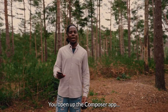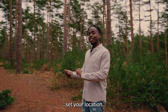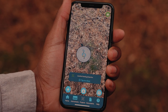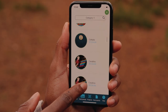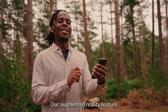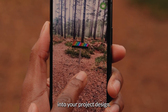You open up the Composer app, start a new project, set your location, and suddenly, the world becomes your musical canvas. Our augmented reality feature allows you to effortlessly place and rotate any instrument from our instrument catalog into your project design.